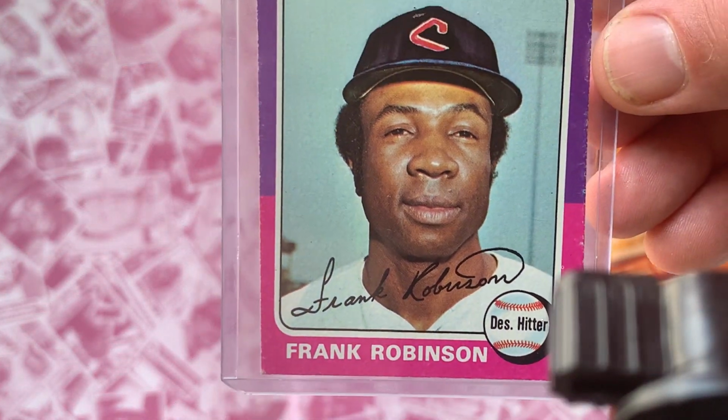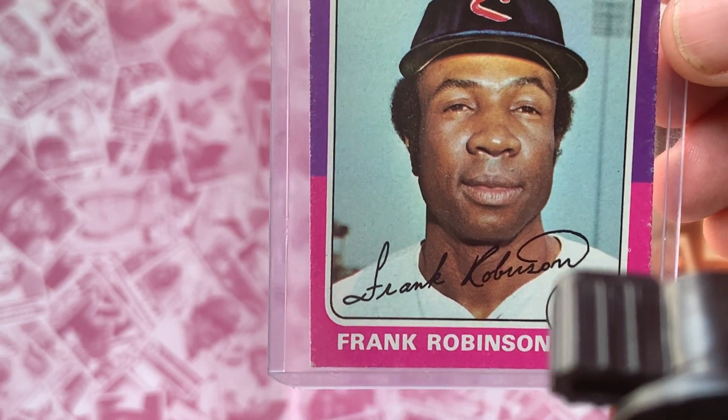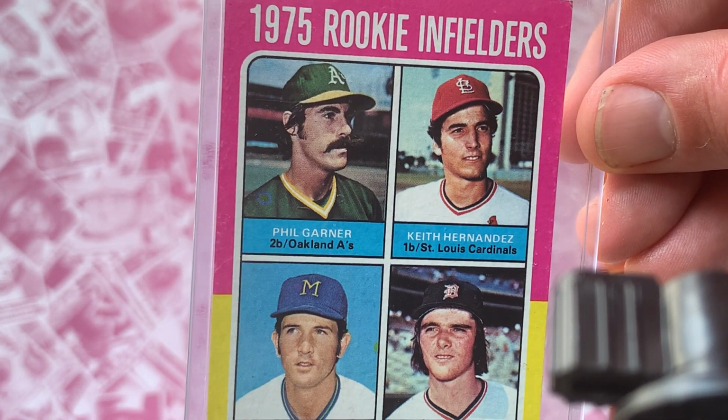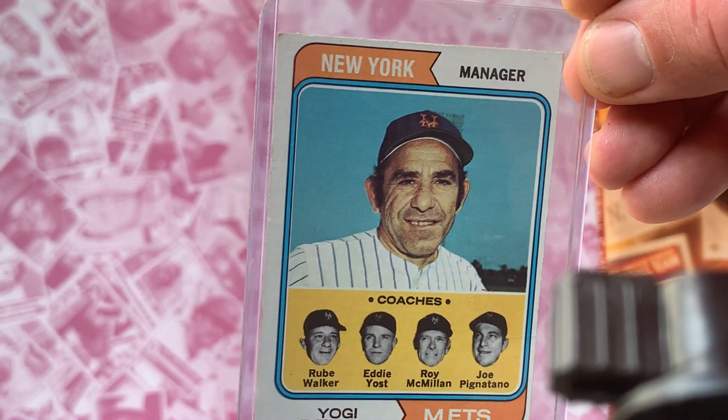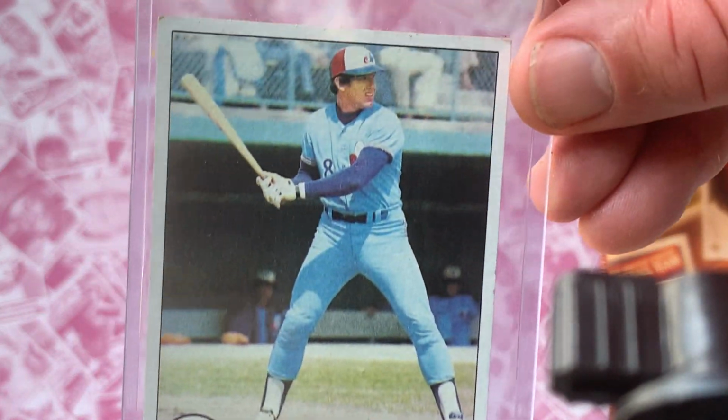And then, no, we're not going to end it there, is Frank Robinson's last card, 1975. Thurston Mather's in there quickly. The 75 rookie of Keith Hernandez, upper right. I had to get Yogi Berra in there as a manager with the Mets. Had to do it. 74, Carter by himself.